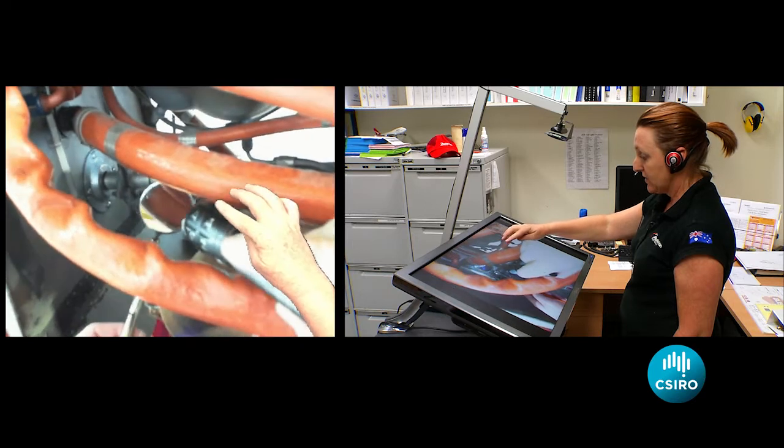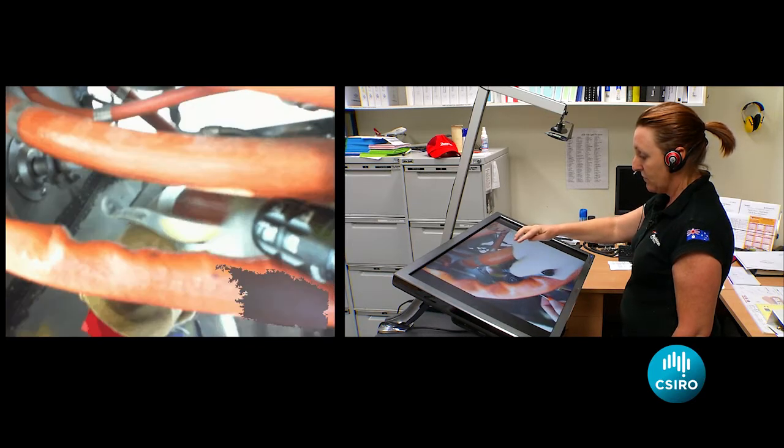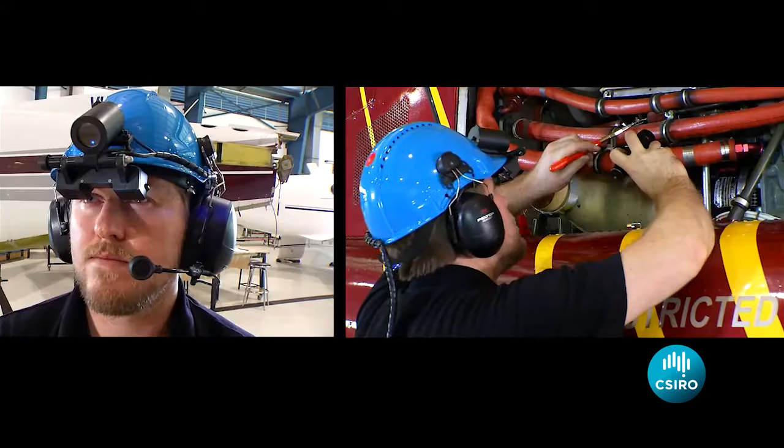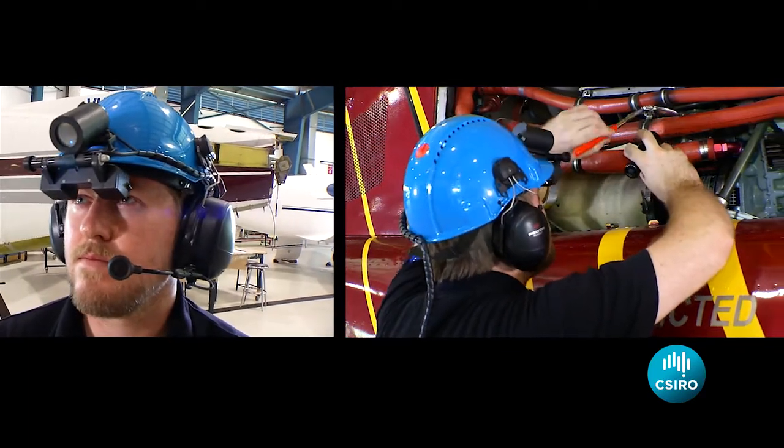And slowly just come underneath there, that's it. So we can inspect it all the way. Oh, that's a really clear shot. I can see everything underneath the pipe there. That's it. Keep coming down that way.